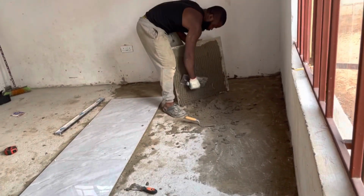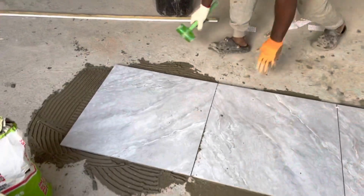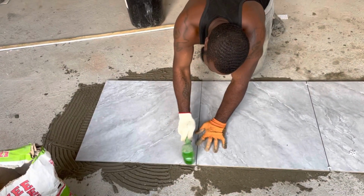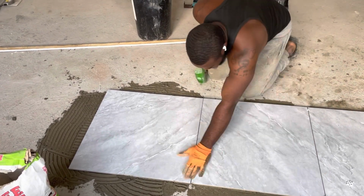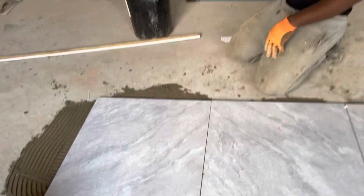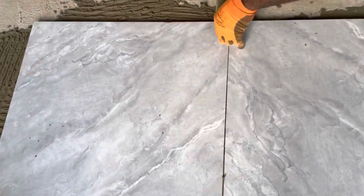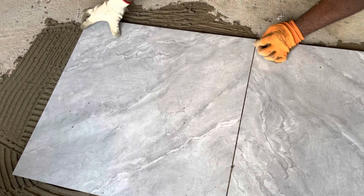Another thing that I wanted you guys to observe is that not only does Joseph lay the tile fix directly to the ground, he also makes sure that he butters the tile itself so that there are no hollow areas within the tile, which also causes breakage over time, especially if you don't put the tile fix on the tiles themselves and also on the ground.